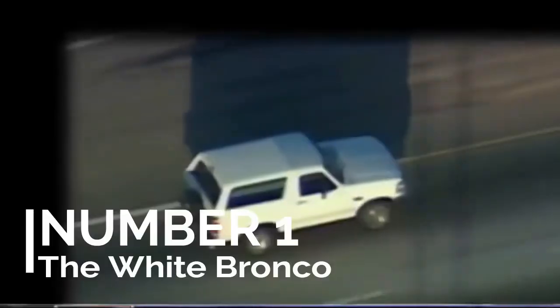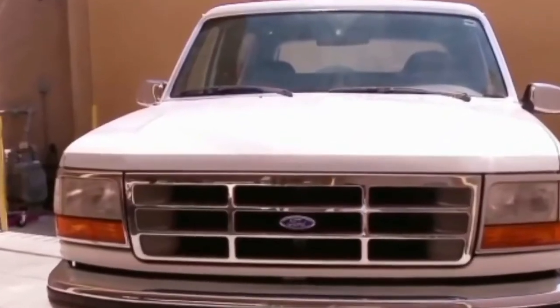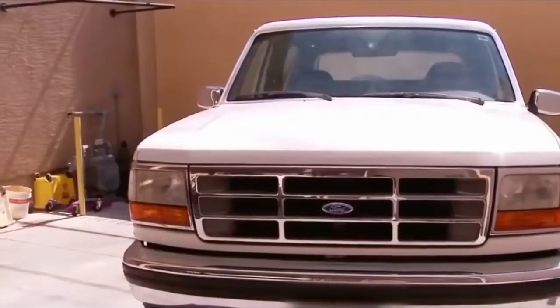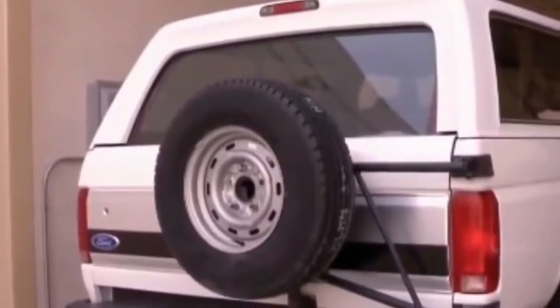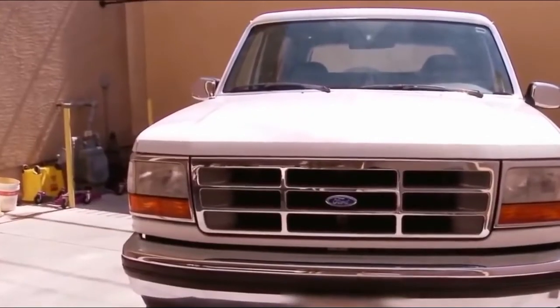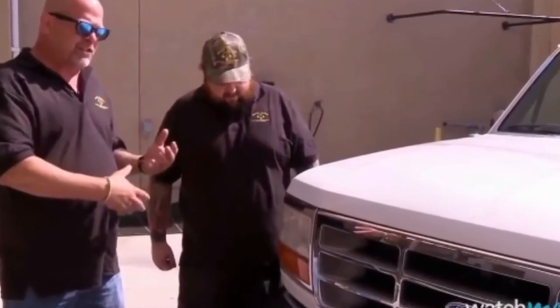Number 1. The White Bronco. Unlike the usual vintage vehicles spotted on the show, the 1992 white Ford Bronco was one of its kind, particularly because of its close link to the infamous O.J. Simpson murder case of 1995. The valuable vehicle belonged to Simpson's friend and former football player Al Cowlings and was part of O.J.'s low-speed chase. Mike Gilbert, former Simpson agent, offered the car to the Harrisons for over $1 million. However, Rick wasn't 100% sure about the resale value of the car, so he had to let it go.